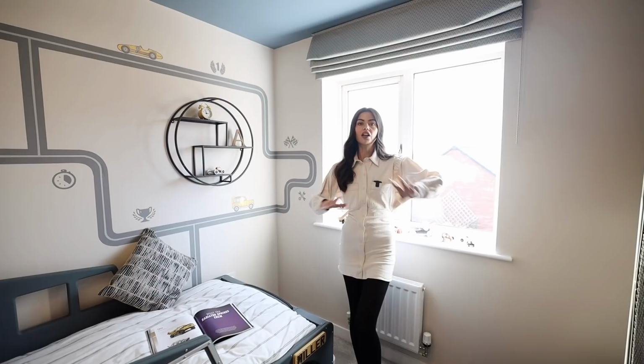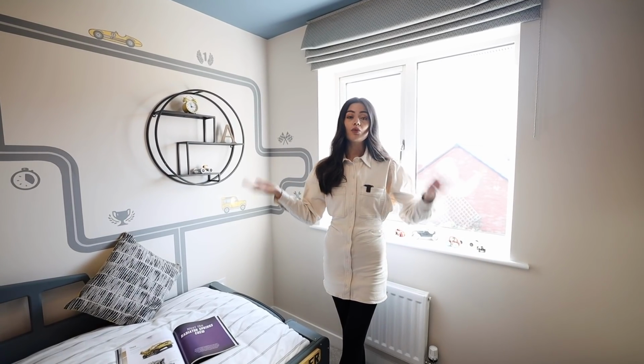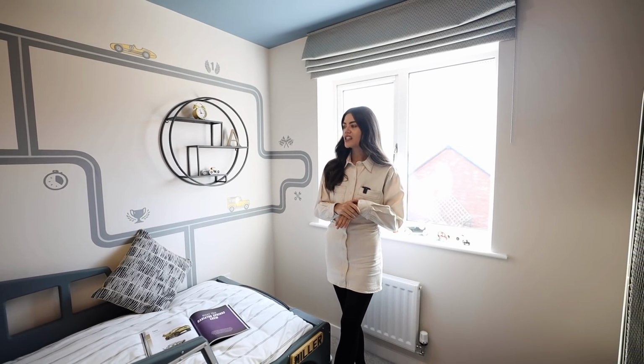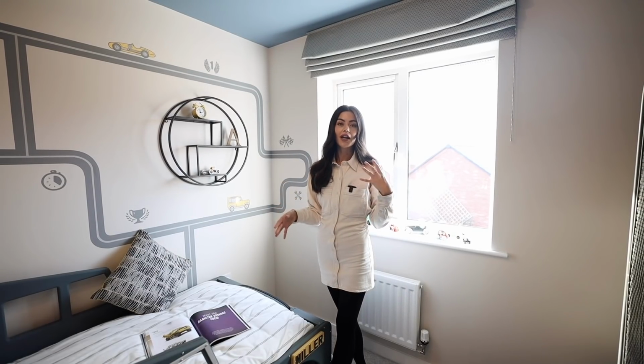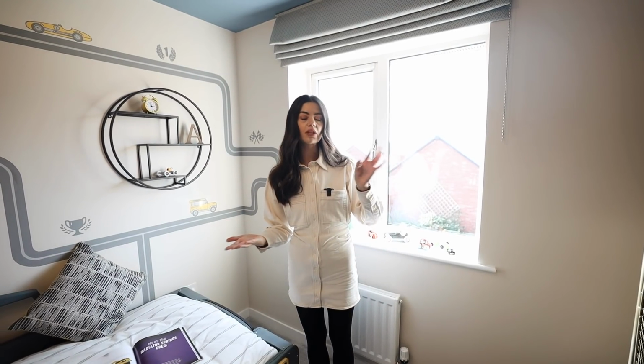Miller, as a developer, pay a lot of attention to the local area. Something we were told when chatting to the ladies in the sales office is that they really like to know that what they're leaving behind is a community. They pride themselves on the fact that they can go back to their developments 5, 10 years later and there's a community there. Here in this development, Montgomery Grange, it's one of their newer developments.